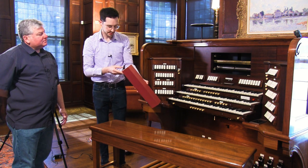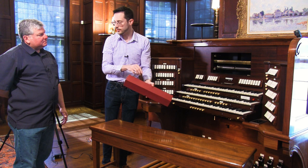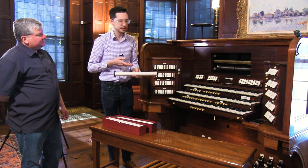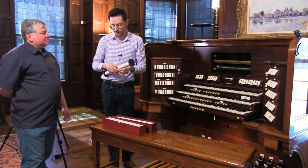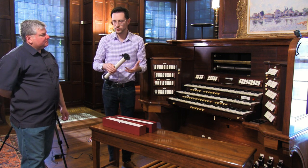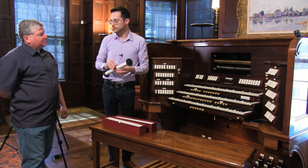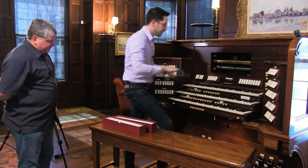So this is the Fugue in C major by Bach, as recorded by Marcel Dupré. One of the unique things about these residence organs and the player systems is that the rolls sort of represent recorded history of organists from the era. They're some of the only recordings that we have. All right, well, show me how we load it up.